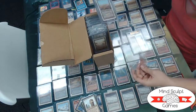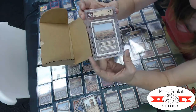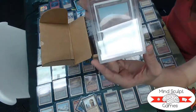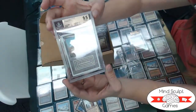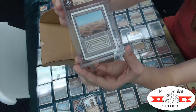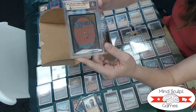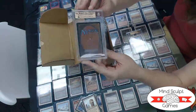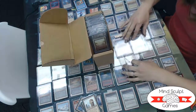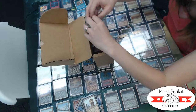Oh, all the hits are at the front. Oh my goodness. So this has a 9 and three 9.5s. This one doesn't actually have a 10 on it, but this is our 9.5 Scrubland. Oh, the glare's killing me. I'm going to have to learn how to work my camera, but take a look at this beauty. All I'm going to tell you is come see it in person. Mind Sculpt Games has a Standard PPTQ on June 9th. June 9th, you could join us.